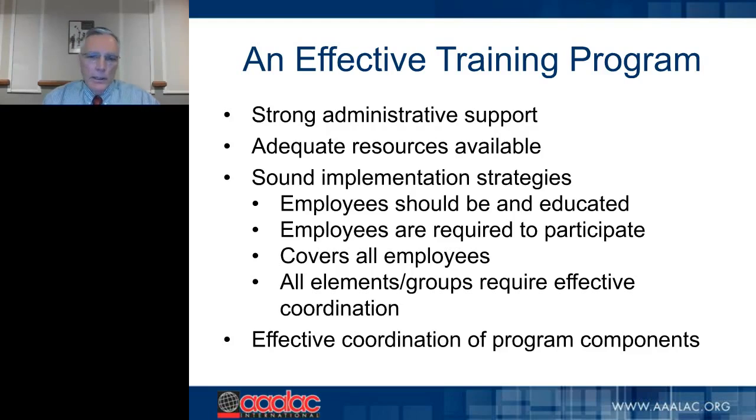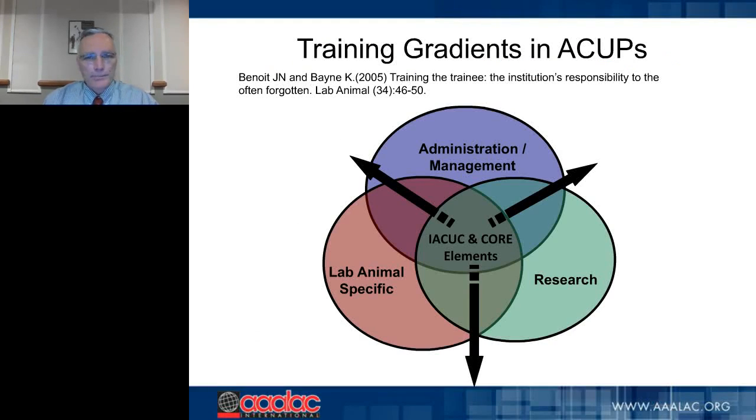performance in carrying out their duties. But it's also important to realize that an effective hallmark of the training program is effective coordination among program components, ranging from the IACUC, the oversight body, to the researcher, to the veterinary staff, to the animal care staff, and even to the folks in the occupational health and safety area.